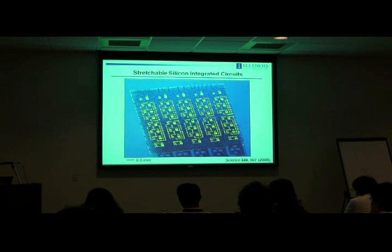But these systems are designed up front with full quantitative modeling of the mechanics, such that we know what the peak strains and stresses are at different locations in the devices and the circuits. And so they're designed specifically to accommodate a certain range of stretchability. And then we verify that through this fatigue analysis.